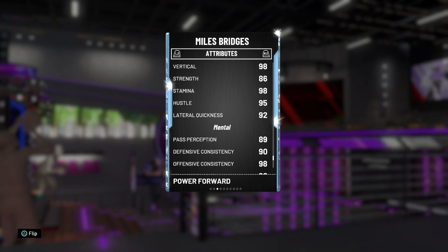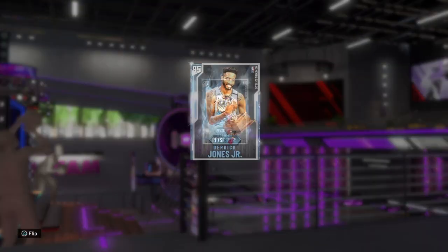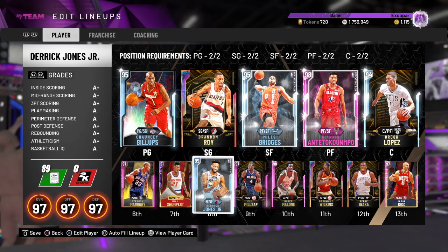Like, honestly, just great. And then coming in at the number 1 spot is Diamond Derrick Jones Jr. And if I'm being honest, there's been a lot of controversy between who's better, Miles Bridges or Derrick Jones Jr. And to be honest, I think it comes down to the jump shot. Both of them have great jump shots, but I personally prefer Derrick Jones Jr. just a little bit more, which is why I have him higher on the list. And also, you want to run him at small forward.